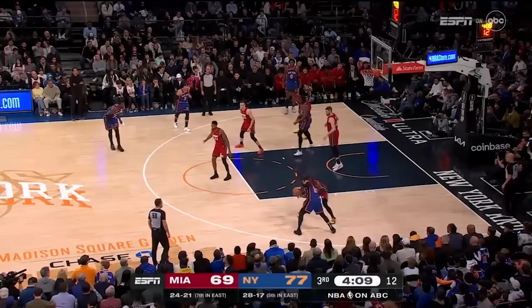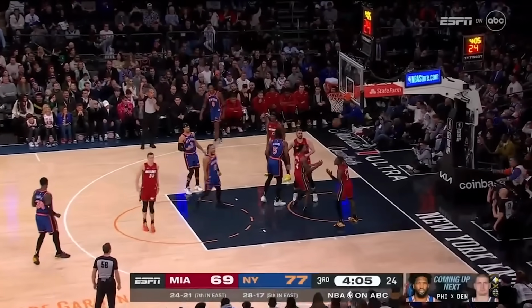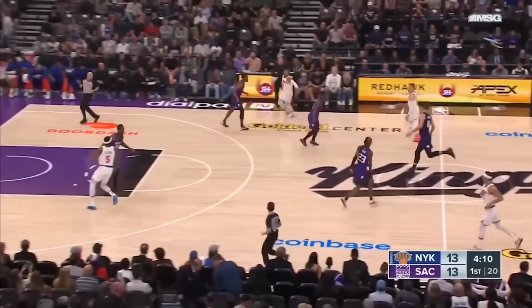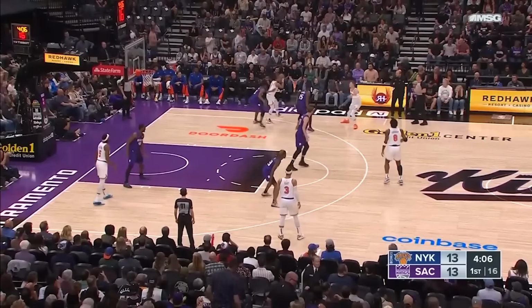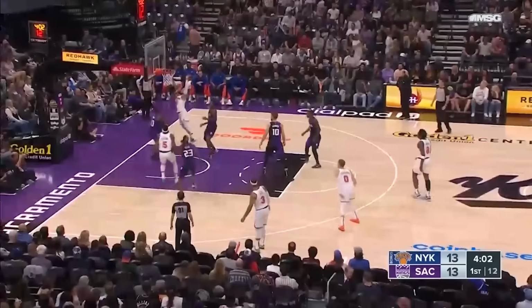But I don't mean straight post-ups where he catches the ball with his back to the basket, then faces up before spinning and splitting and half-hooking it in. You can find a couple of these types of plays when he feels he has a bit of a size advantage before turning him into blow-bys when he faces up and uses the jab step before keeping his body in between the ball and the defender for the inside hand layup.